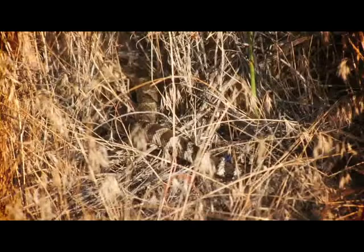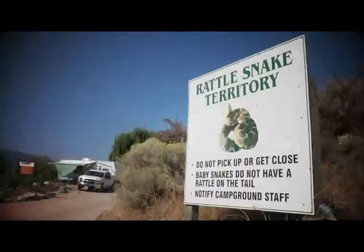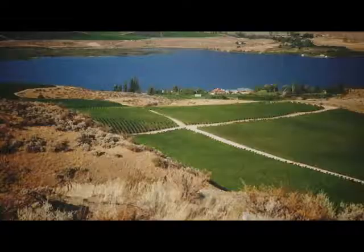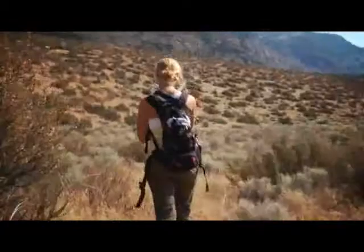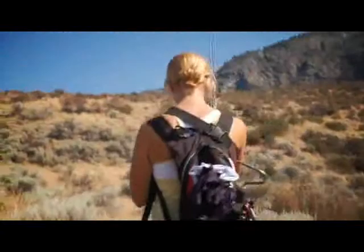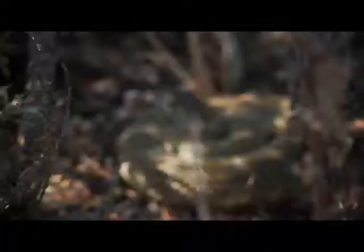Even if we don't use all of the habitat that the snakes can use, it might be fragmented into pieces. They may have to cross roads, vineyards, to get where they used to go. So even if their eventual destination is still there, if their migratory route is impeded, then they can't get where they want to go, or they can't get back, and that's a problem.